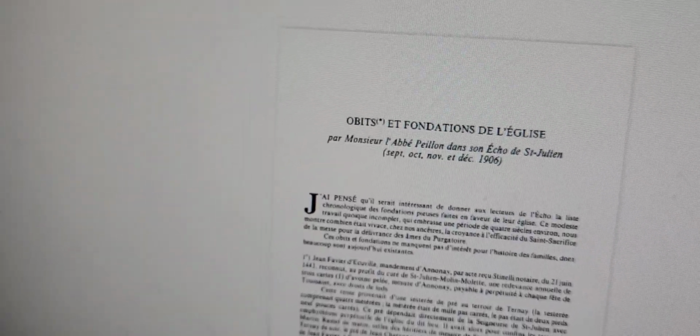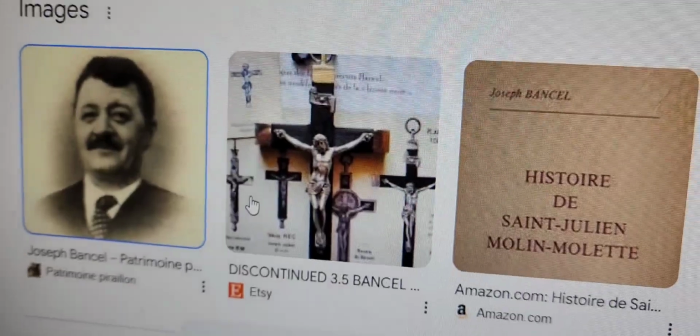I'm looking for the catalog. This is fascinating. When you collect something and you find information, it is really fascinating. We can't find any more info. Let's go back to Google, because Google is your friend sometimes.